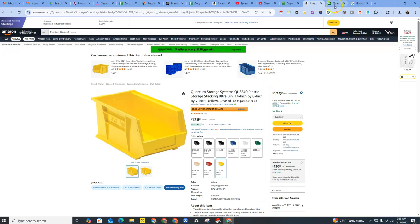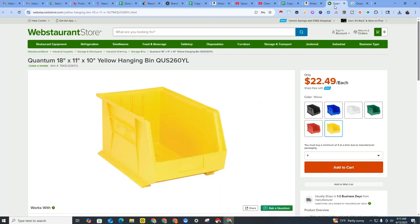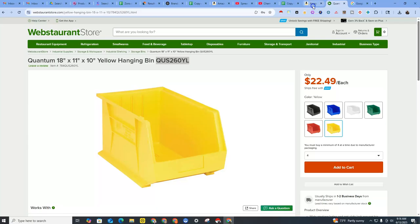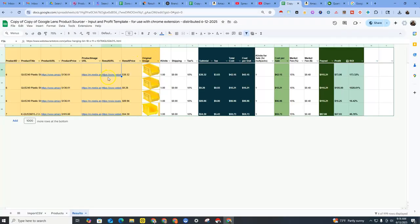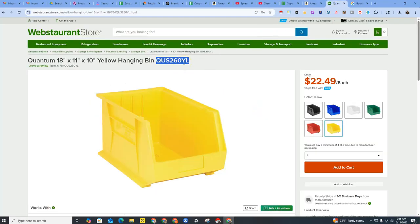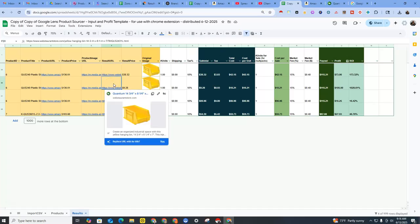Let's see if these are the same product. Let's pay attention to that part first. So we have QUS 260YL. Same here, QUS, nope, 240. 260, 240. Now, sometimes what I'll do is on the supplier, I'll try to see if I can find that 240YL, because there's a good chance the price is similar. So if this is profitable, there's a good chance the 240 is profitable also. But let me just see what it found here, because the second source might be right. So I'll go back to the spreadsheet now and check the second source.